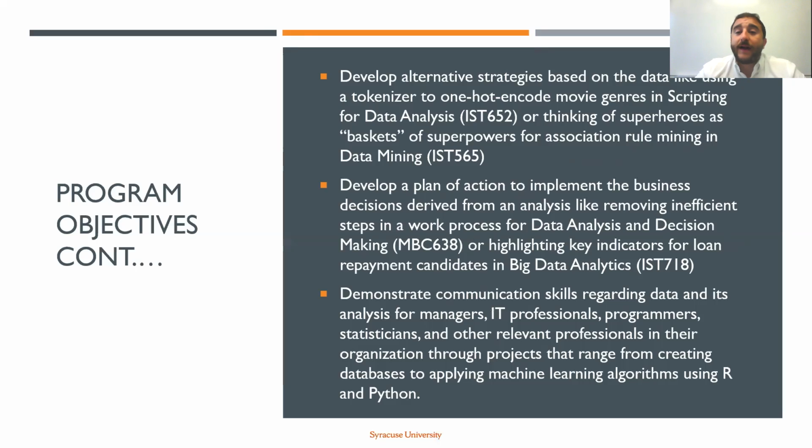So in here I highlighted, if I move my cursor a little bit, using a tokenizer, for example, to one-hot encode movie genres and scripting for data analysis, not its classical use. Or also thinking of superheroes as baskets of superpowers for association rule mining, also not its classical use. So as I went through the analysis, I truly understood the data and what I wanted to do. I could develop an alternative strategy to analyze it.